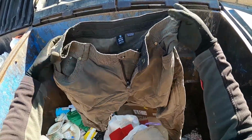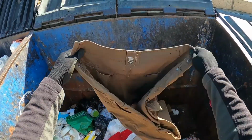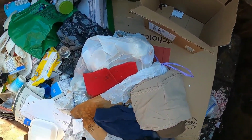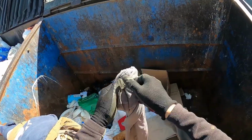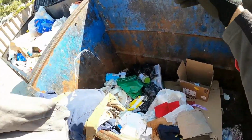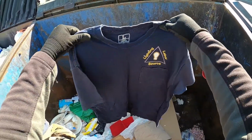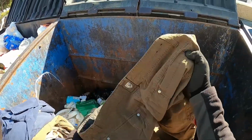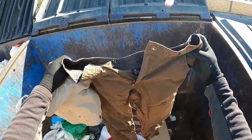Those look pretty good. Looks like they're all the same size too. I think those are the ones my husband wanted to keep, but he'll probably pick out a few. A lot of clothes in this dumpster. Not bad, not bad.